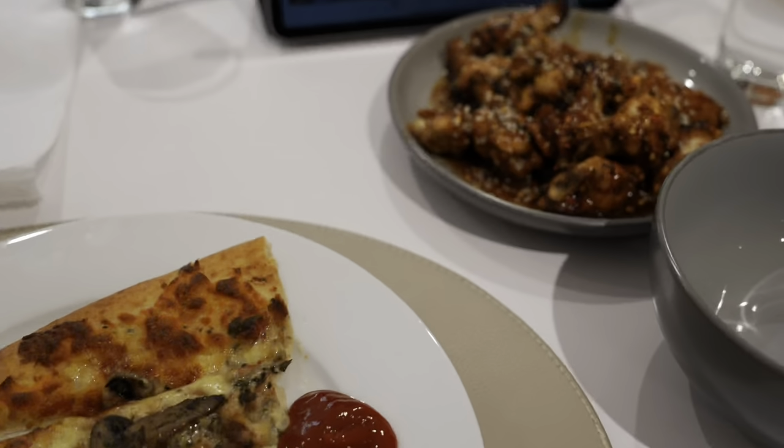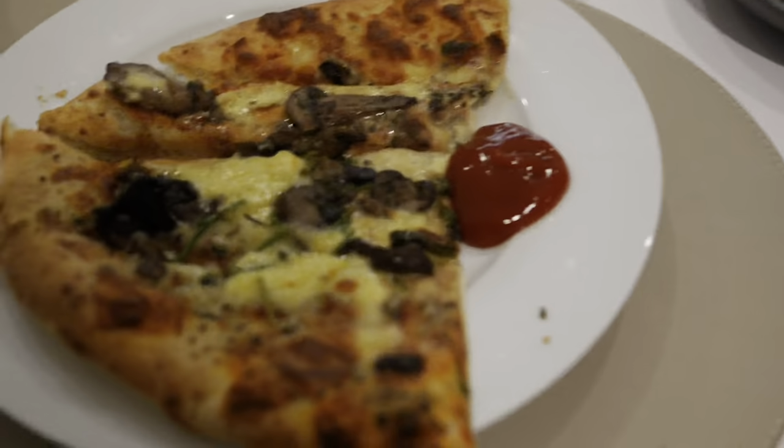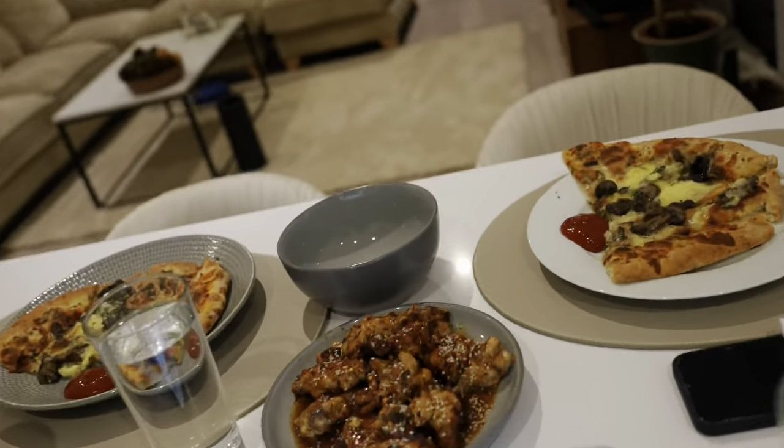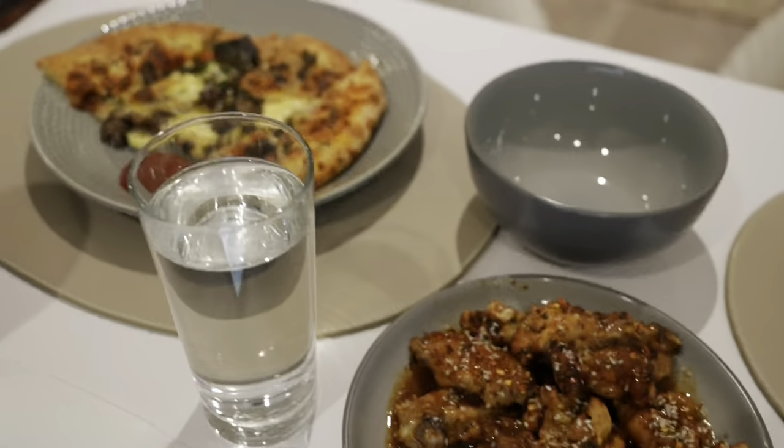So this was not on the menu for dinner today, but it's a little change up. What do you think? I cannot wait. Truffle pizza, shall we? Yes, we are. For a change, actually. Wasn't meant to be, but looking super tasty.